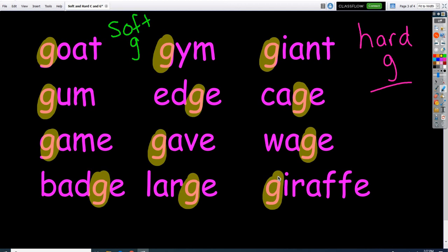I bet when I was looking at those G's, you could read some of those words and you realize that the G sounds different. Sometimes it's hard, sometimes it's soft. All right, so let's find out what hard and soft G sound like. A hard G makes the G sound. Did you see any words that make the G sound?